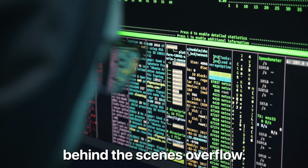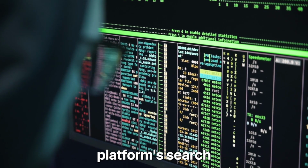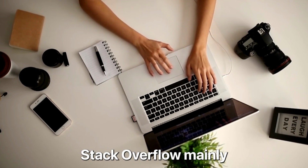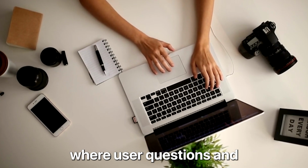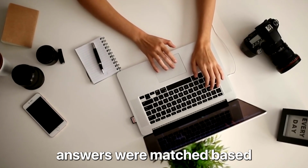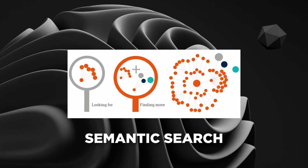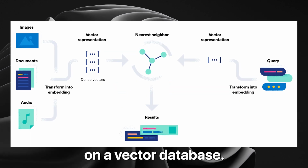Behind the scenes, OverflowAI has enhanced its platform's search capabilities. In the past, Stack Overflow mainly used lexical search, where user questions and answers were matched based on provided keywords. However, they've now introduced semantic search, which is built on a vector database.